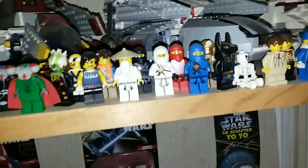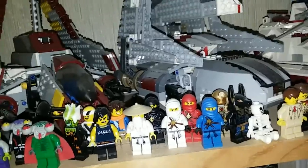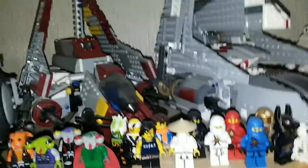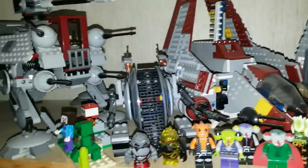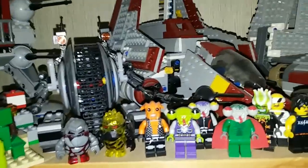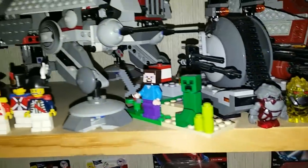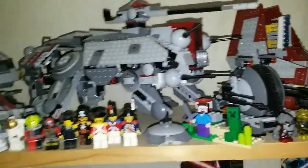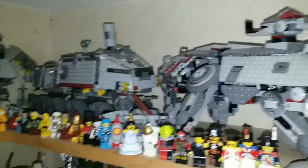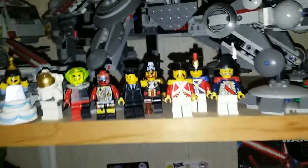The original Ninjago cast. I liked Ninjago when it first came out, for the first wave. And then after the first wave, I kind of just grew out of Lego. Snail Tank, some Space Police, some Power Miners, Minecraft. That was a polybag. You got two minifigs for that polybag. That's a newer one. ATTE, Turbo Tank, then some pirate stuff.